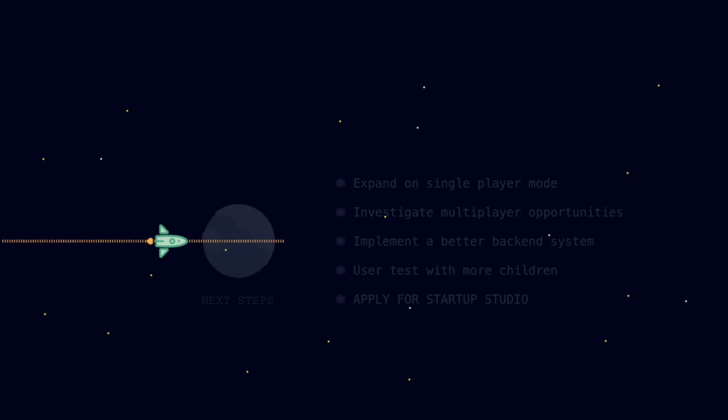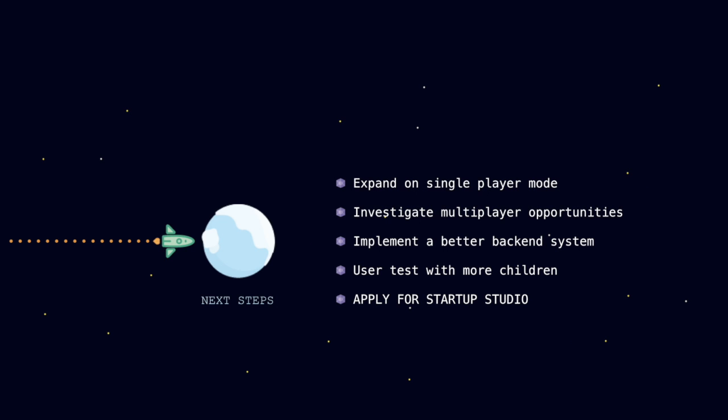Moving forward, we would like to expand on our single-player mode and also investigate multiplayer opportunities in the game. We would like to have a better backend system as the current game is built on purely HTML, CSS, and JavaScript. Having a good backend system would help us scale our game better. We would like to perform more user testing to find opportunities to improve. We will be moving forward with this project for our Startup Studio course next semester and apply for startup awards.